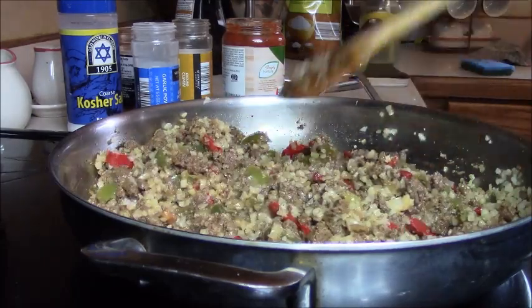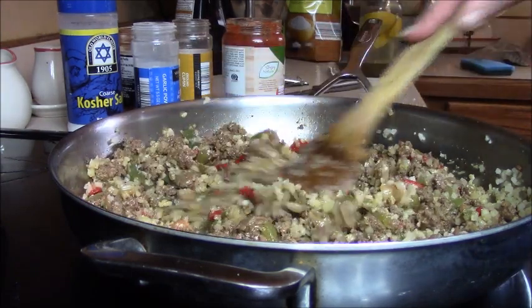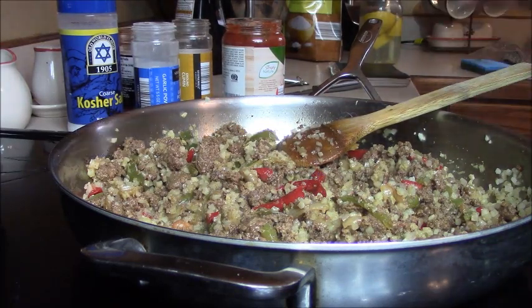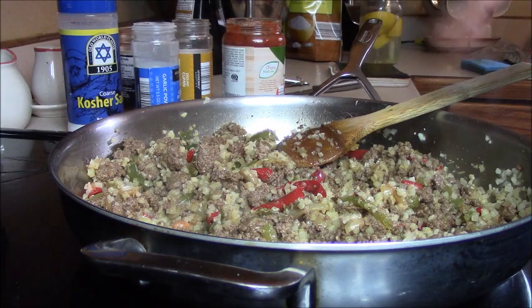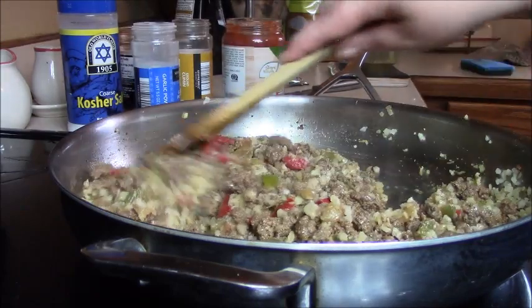So this is going to take about another 10-12 minutes to cook, and about halfway through I will taste it for more spices like garlic powder, onion powder, chili powder. I'll just type the recipe below. It's not on my blog right now. I should put it on there, but I will just type this down below in the comments, and you guys can taste as you go. Once the meat is cooked, there's nothing that you can't taste as you go.